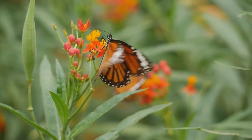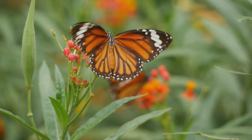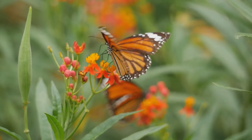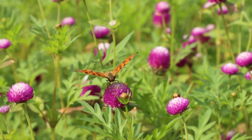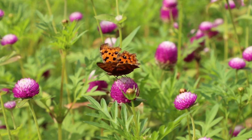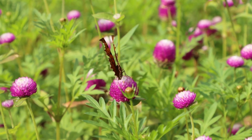As your garden bursts into bloom and the air fills with the gentle flutter of wings, take a moment to appreciate the magic you've helped create. The presence of butterflies is a sign that your efforts are making a real difference, not just for them, but for the entire ecosystem around you.